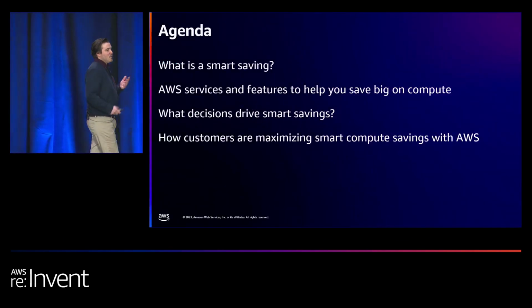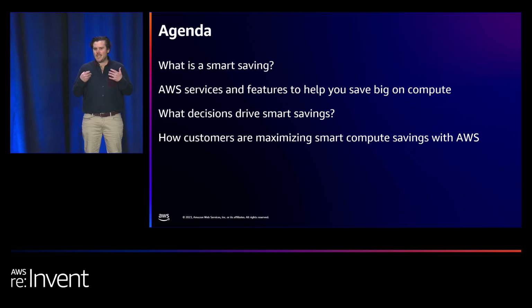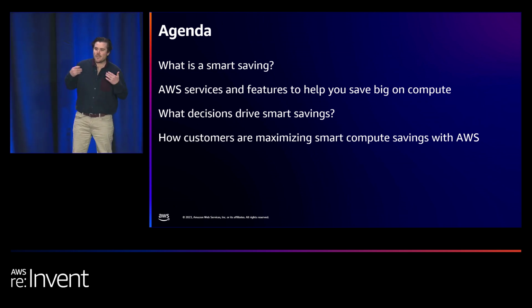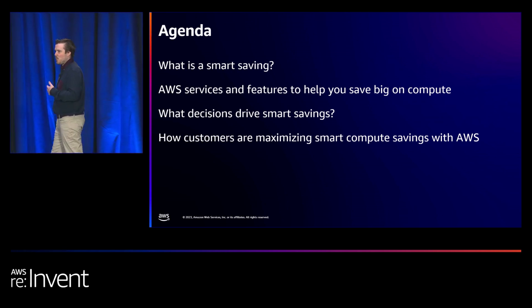All right, so let's jump into it. The agenda for today. So first we'll talk about what is a smart saving, right? Pretty important for me to make sure that we're thinking about optimizing in the right way that sets yourself up for long-term success. So we'll talk about what that means.